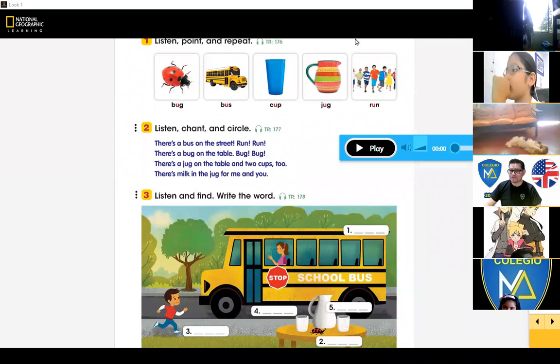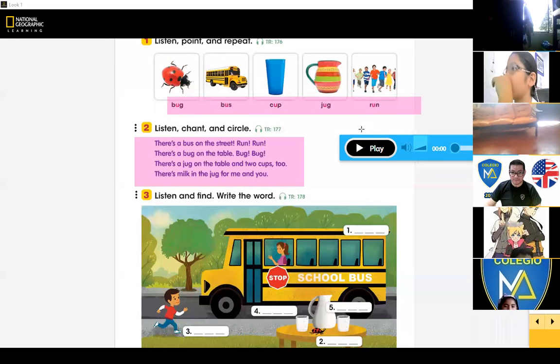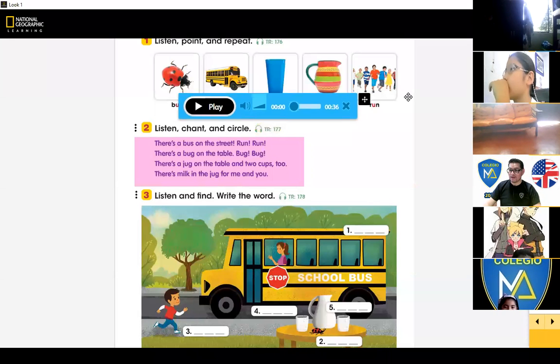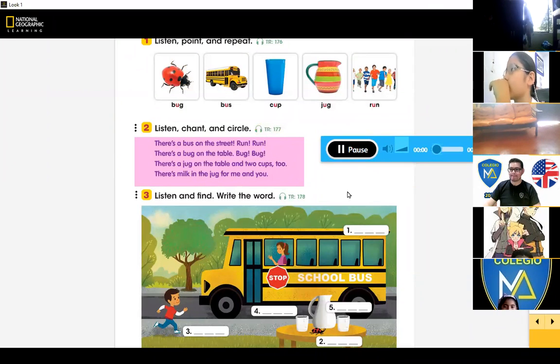Now we have to go to this activity, activity number 2, listen, chant, and circle. We have to circle the words que tengan el sonido de bug, bus, cup, jug, run. Okay? So pay attention and you are going to circle this sound. Yeah? That's it.